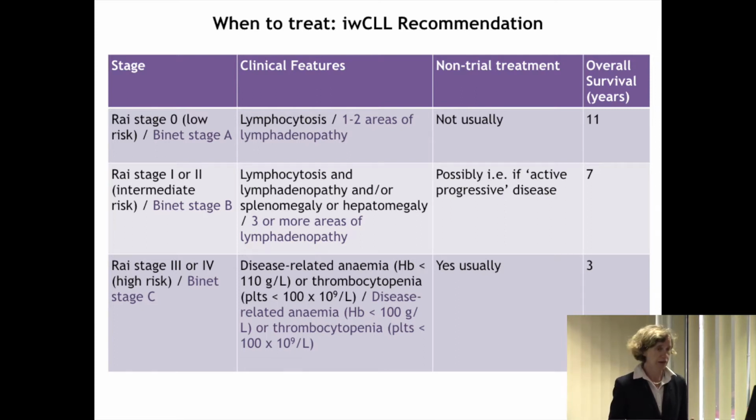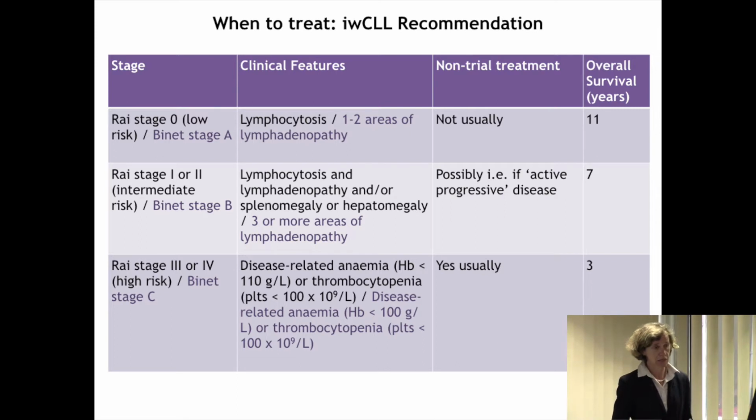The extreme I've had, I think, is a patient who I was really convinced needed treatment within the next 6 months, and 3 years later she was still not requiring treatment. So it can be very grey and depends a lot on how patients feel about having treatment as well.